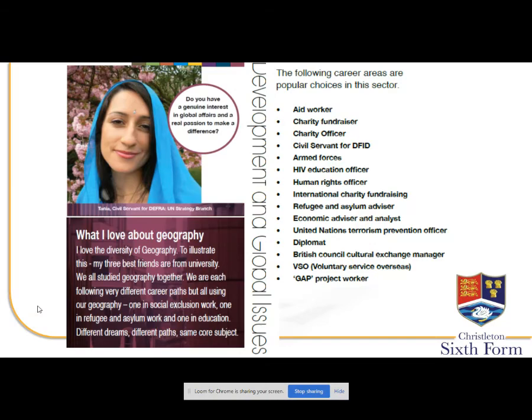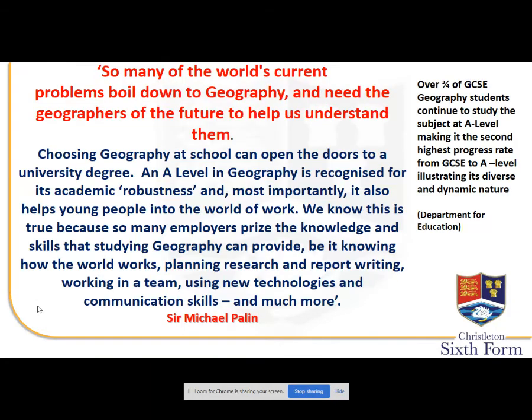And we also have the human side of things, looking at development and global issues, opportunities to work with refugees, asylum seekers within the United Nations, looking at terrorism prevention. But the varied range of career paths really is huge within geography, and it really does give you the opportunities to follow different paths but with the same core subject.